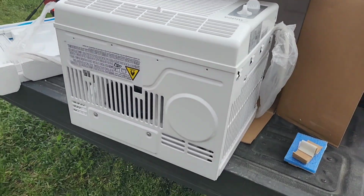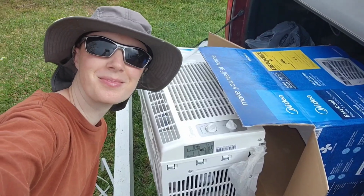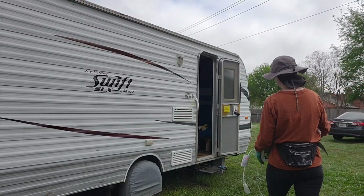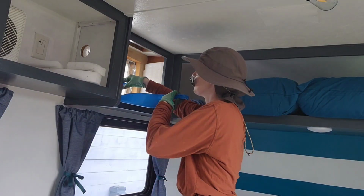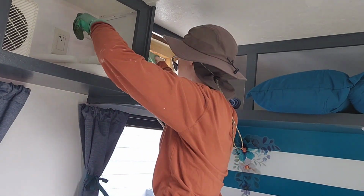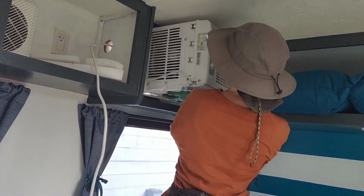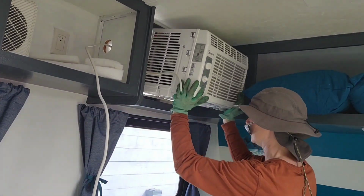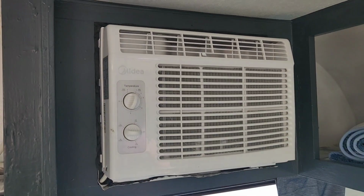Well, I'm back out here at my camper for some more DIY fun. I got my new tiny AC unit today, so I'm going to try to install it. It seems so long ago that I was actually pulling out the old AC unit from this space. Putting in this new one is very cathartic for me, and it really is bringing me so much closer to the finish line. It was immensely heavy for such a small appliance, and I'm really glad I got it to fit.